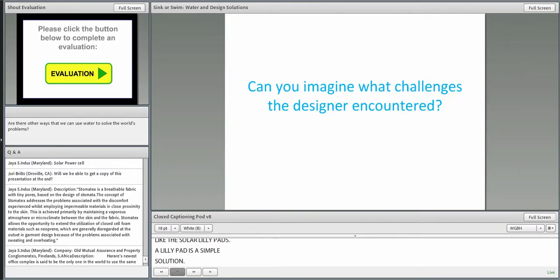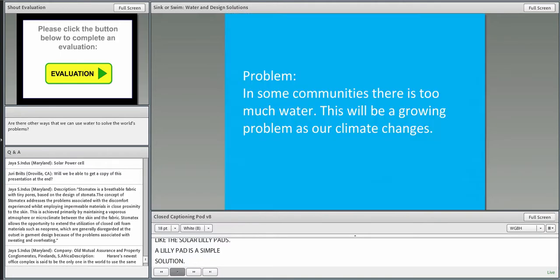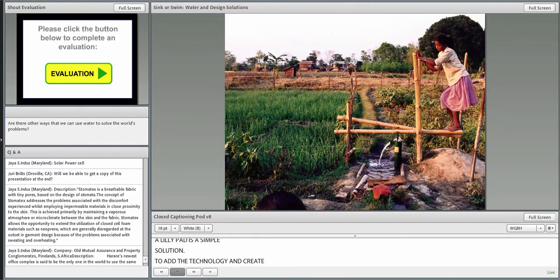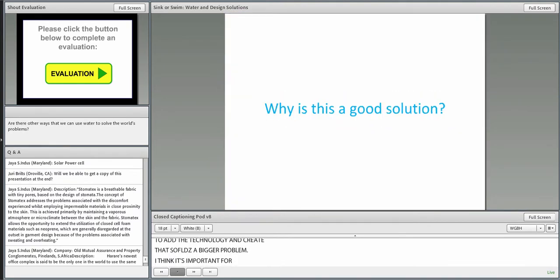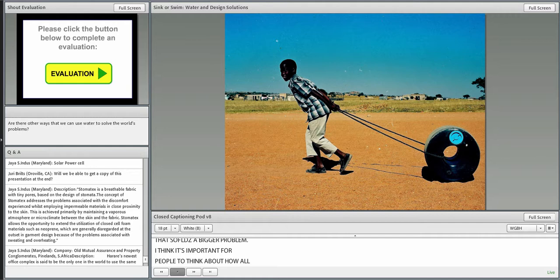problem. I think it's also really important for people to think about how all sorts of solutions can be applied to the same problem. That there isn't just one way of solving a problem, that there are many ways to solve a problem, and that should, not only does that make the problem solving more interesting, but that should inspire more people to try to think like designers and solve some of these problems.